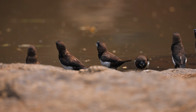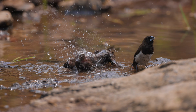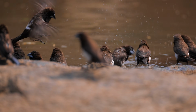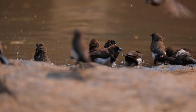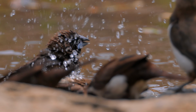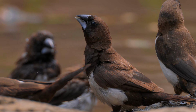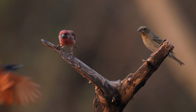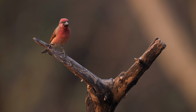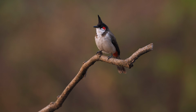Solo dips take a hit when white-rumped munias gang up. Miniature mobsters, they rely on strength in numbers as they claim the entire puddle for themselves. Rosefinches, flycatchers and the others will just have to wait out their turns on the perch. Those who don't like waiting can choose to come back another time.